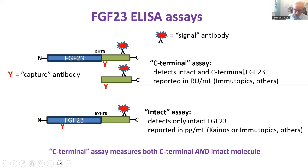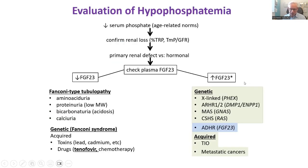Now, there is available what is generally believed to be a much better assay, and this is the intact FGF23 assay. The capture and signal antibodies are on the N-terminal and C-terminal domain of the protein. This is widely available, but it's not used widely. It's the only assay they're offering right now at the Mayo Clinic. Other places are offering it as well. But the important thing to know is what is the nature of the assay that your lab is running for you. And as I said, C-terminal detects both C-terminal fragments and the intact molecule. And I brought this up because this is important when diagnosing this disorder.